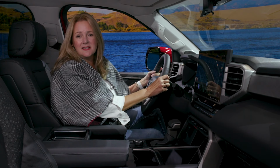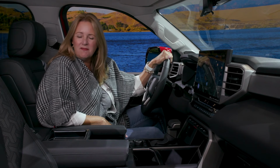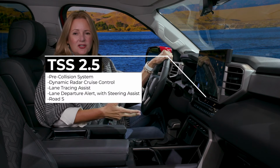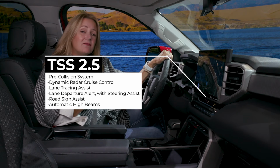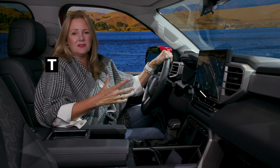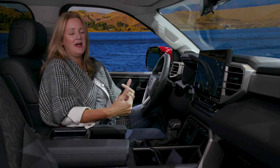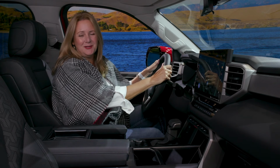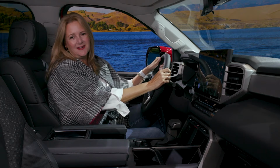And TSS is upgraded for the 2022 Tundra. They're calling it TSS 2.5. So it takes adaptive cruise, adaptive headlights, lane departure warning, and some other features, and adds to that road sign reader and lane departure assist, so it keeps you in your lane. And that is great for towing, because when you have 12,000 pounds behind you, it might be a little bit of a white knuckle experience to stay in your lane, especially on a curvy road. Well, the Toyota is going to help you with that.